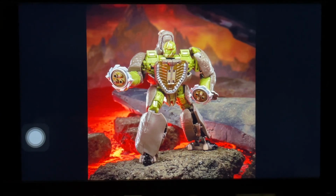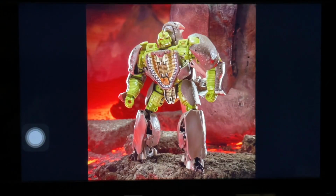I knew it. It is in the best interest of Hasbro to re-release that mold and give it a better paint treatment that's a cross between the Hasbro and the Legends by Takara Tomy. This thing looks absolutely spot on, absolutely brilliant and amazing. I cannot wait for this figure. Oh my goodness. Rhinox is one of my favorite Beast Wars characters.